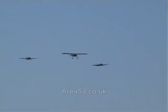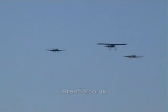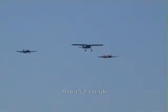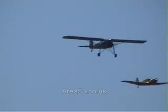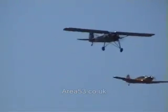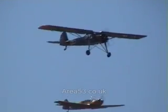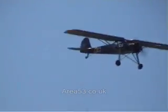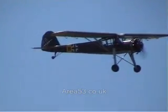Arriving in the classic Vic formation, the triangle of three. Each aircraft will perform a solo display after this formation flypast. And what an incredible sight that is, glinting beautifully in the sun. In the lead, the very spiny Storch.